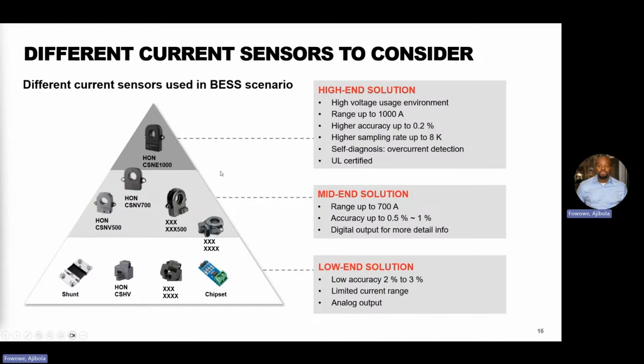Now, the CSNE series is our best offering today for battery energy storage systems, with a range up to 1000 amps, higher accuracy up to 0.2%, and sampling rate up to 8 kilohertz, which again provides you better detection for DC to DC, DC to AC, square wave or inverter wave, and provides self-diagnostics of overcurrent detection. And the plan for this sensor is to be UL certified, making it ready to go out of the box for BESS systems that typically require UL certification.